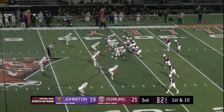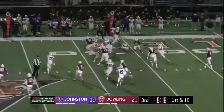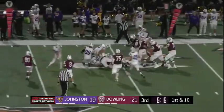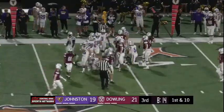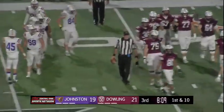The Maroons with the first down at their own 36-yard line. Jackson Smolik at quarterback. He gives it to C.J. Phillips. Spins out of a tackle and bowls his way across the 40, up near the 41 or 42-yard line for a gain of five. It'll bring up second down and five for Dowling.